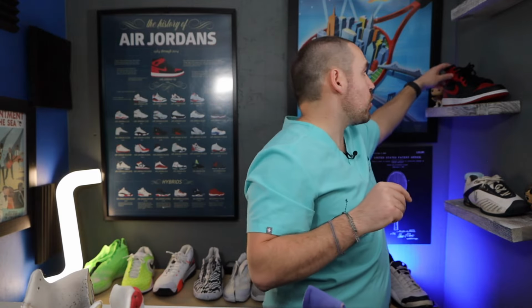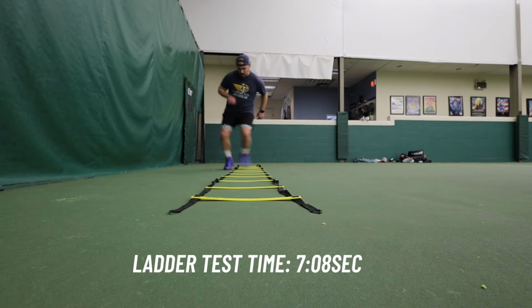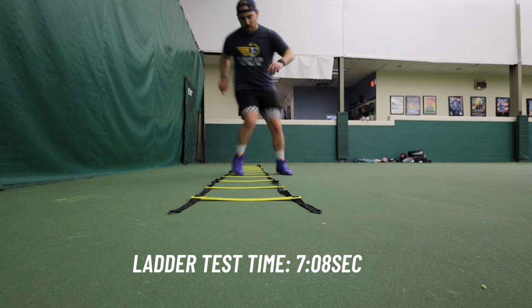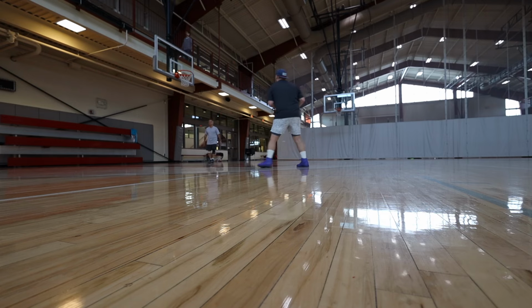However, when looking at just the traction both on asphalt or concrete and a hardwood court, the Jordan 1's traction holds up just uncommonly well, even against brand new outsole designs designed with AI and loads of player data. It just really goes to show you that sometimes a good design can hold up over a long period of time.